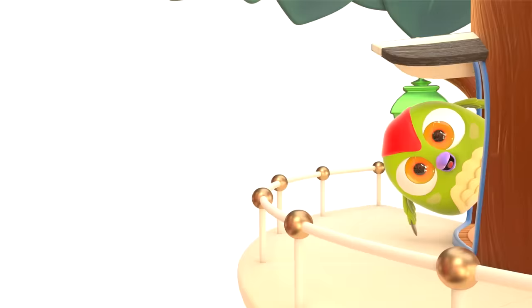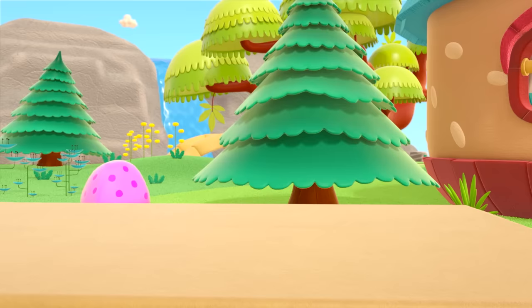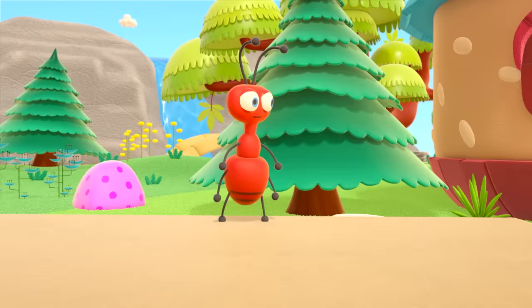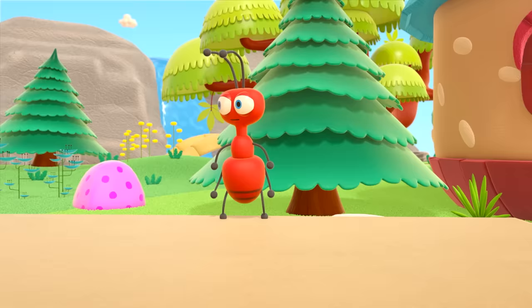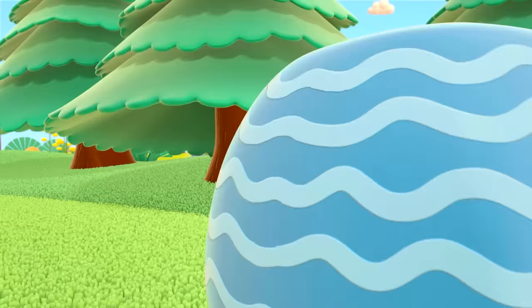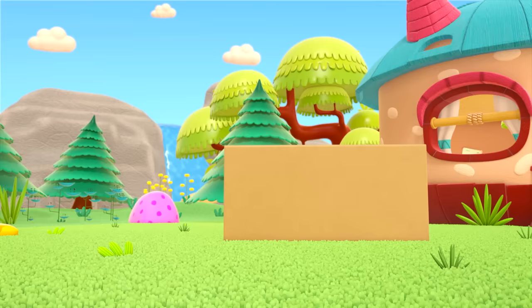The owl. It's a cardboard box. And inside, there's a surprise. The ant is very curious about what could be inside. Hop Hop is already running to see. And Peck Peck, too. The ant is going to watch from behind a rock.